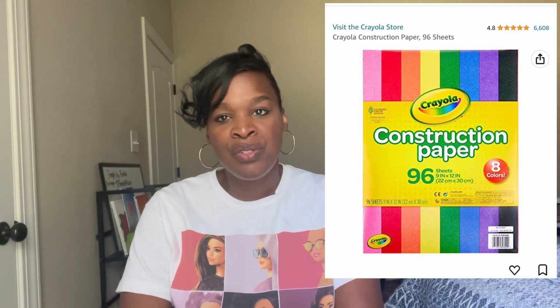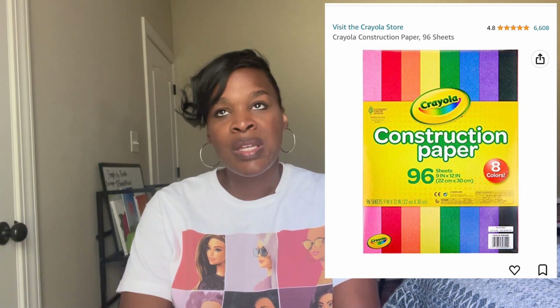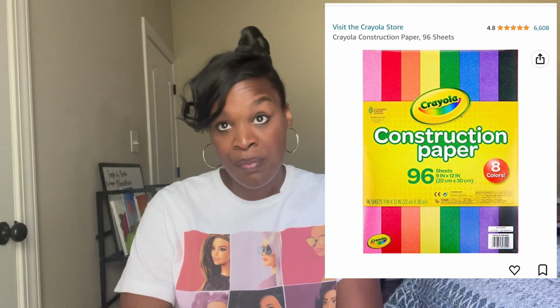The next thing is construction paper. You always need construction paper. I don't even know why you always need construction paper, but you always need construction paper. So I do purchase just a regular pack of construction paper because the odds of you using the entire pack of construction paper during the school year is really, really odd unless your child is really, really creative. You're only going to need one pack of construction paper.